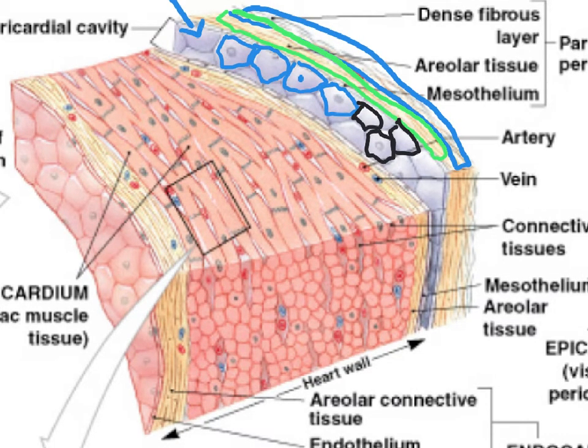On the wall of the heart, on that outer wall, there is going to be a layer of simple squamous. You can barely see it. This isn't the best representation, but there's another layer of mesothelium or simple squamous that acts as a serous membrane.